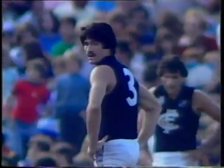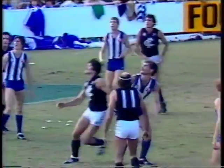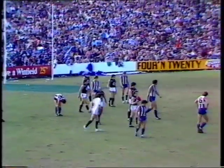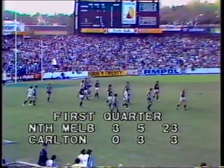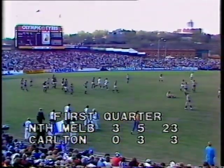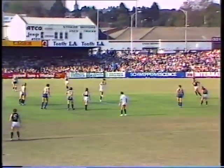3-5-23 North Melbourne. The Carlton 3 points only. There's Fitzpatrick on the screen. He'll be against Dempsey again. There's the siren for the end of the quarter, a 28.5 minute. And at quarter time we see North Melbourne 3-5-23 to Carlton 3 points only. North Melbourne leading 3-5 to Carlton's 3 points.